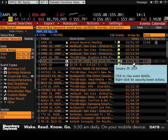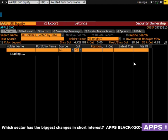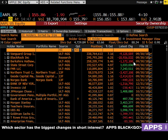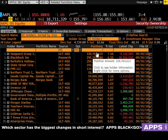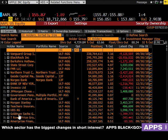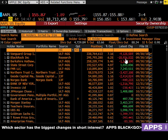So let me just say, I'm on Apple. I can type in HDS, which is called holders, and this will tell me all of Apple's institutional shareholders, from largest to smallest on a scrollable list. So right now, Apple's largest shareholder is Vanguard, which owns 338 million shares, but they've been selling a lot of stocks recently. They own 7% of Apple. Warren Buffett, number 3, 258 million shares. He's been selling a few Apple shares. Wonder why. All right, so let's go back.